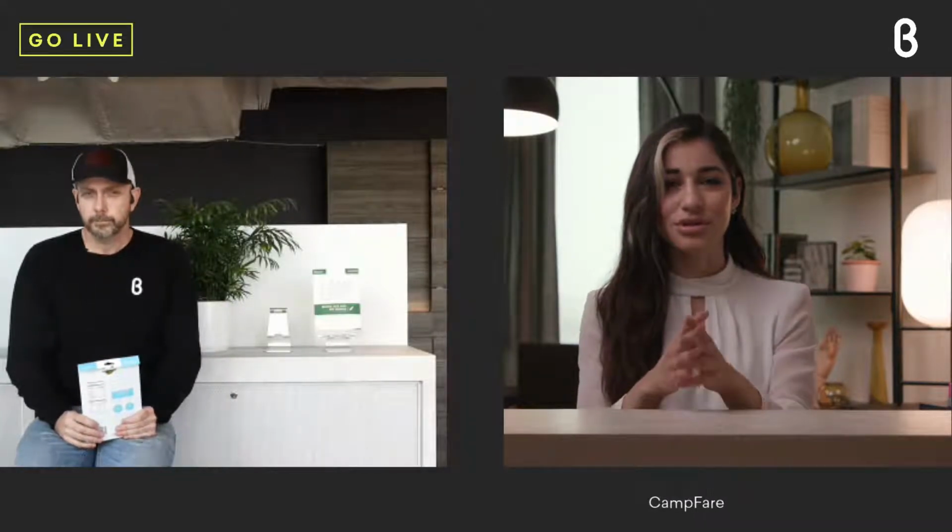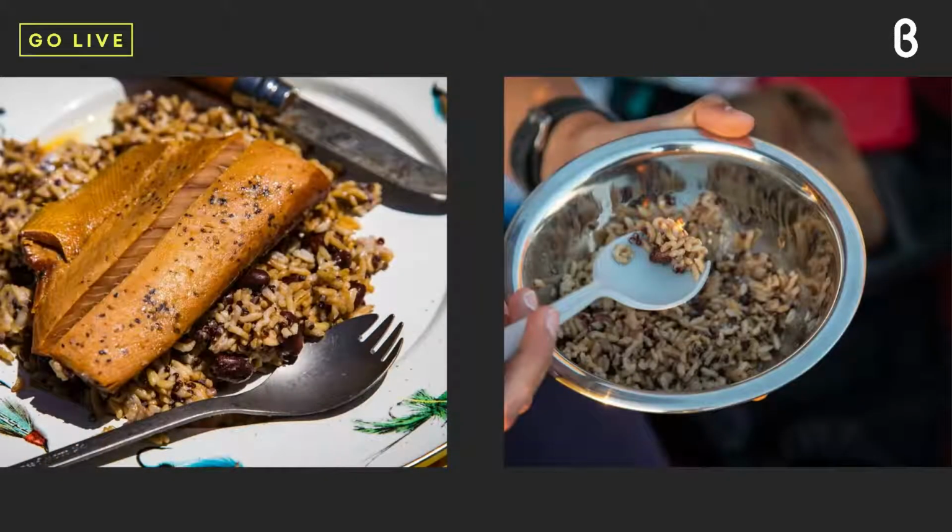Wow. Okay, so two different types of cuisine, but you can actually pair them together. We have a couple of pictures to show you from CampFare. So there we have on the left the salmon, which is paired with the quinoa and the beans, and then on the right is the quinoa and the beans, which is great for our vegetarian friends.